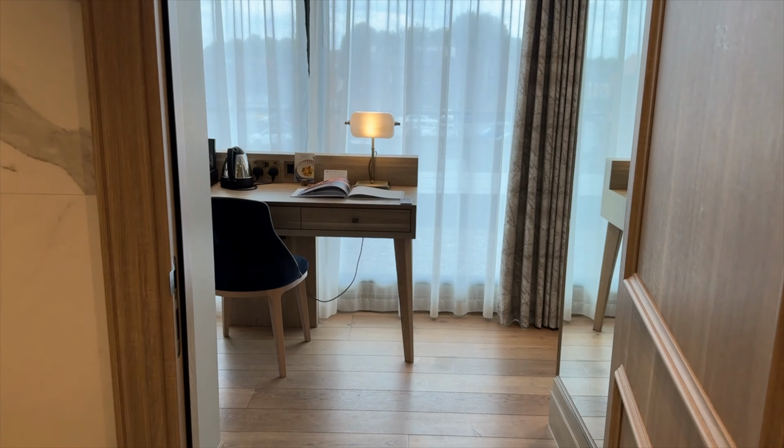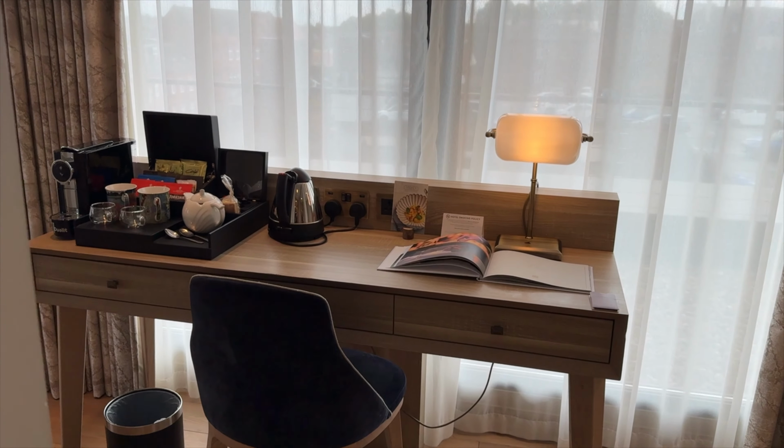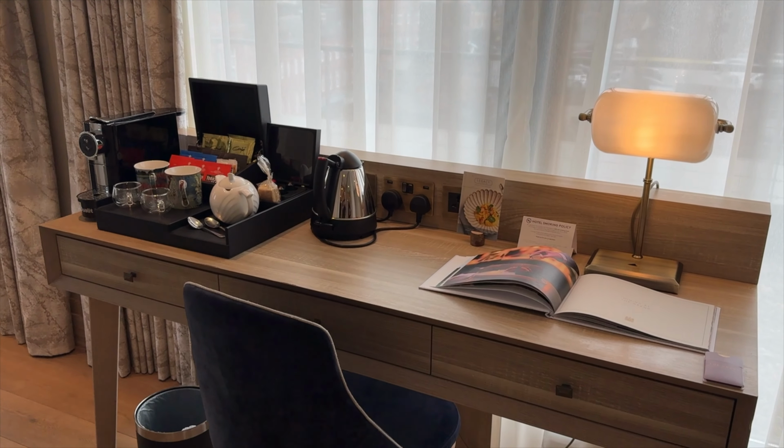So just stepping outside the bathroom, and just on the right hand side you can tell that there's a full length mirror. I'm not going to show you that because otherwise you'd see me and probably never watch a video again.